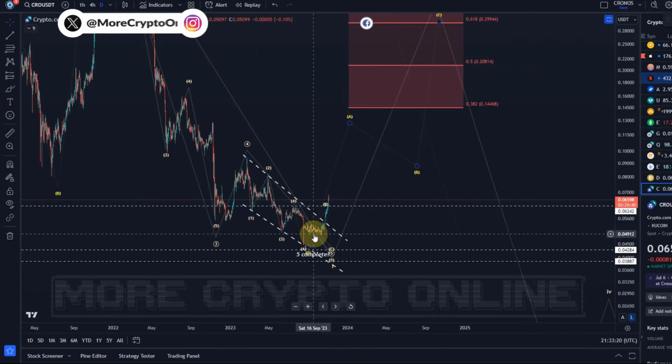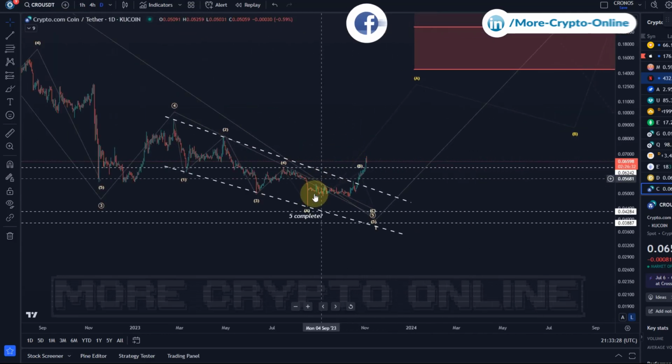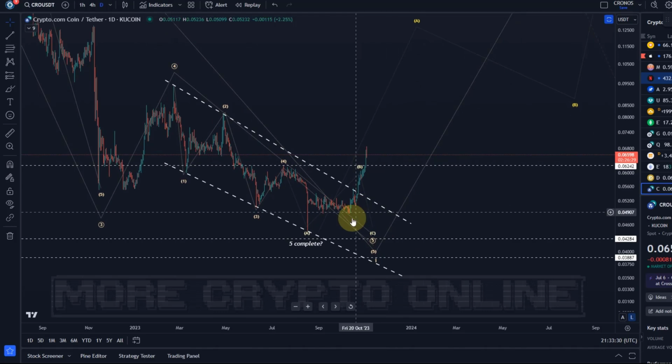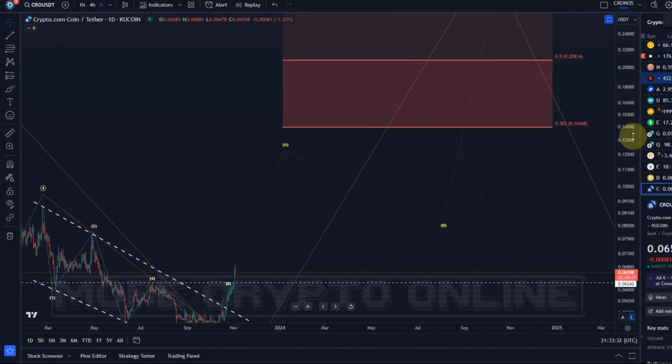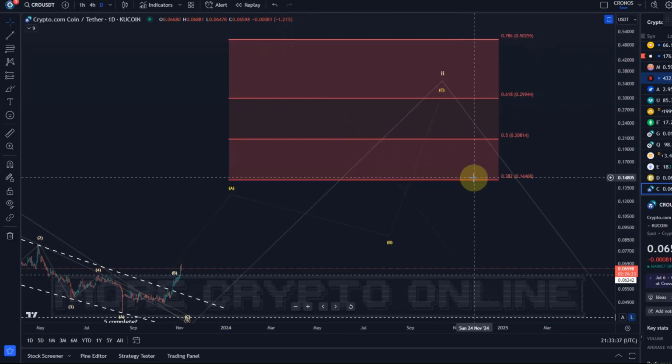This update has also been requested because CRO broke out of this descending wedge pattern here. I have to say CRO bottomed where it needed to. I mean, I'm not sure if it really has bottomed, but it might be on its way, like, for example, AVAX in its wave 2 corrective rally into the region around 14.5 cents to 50 cents.